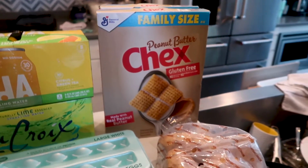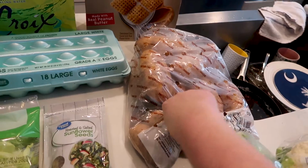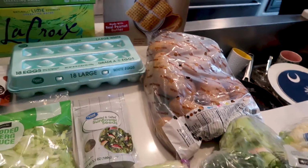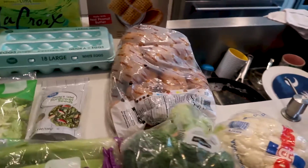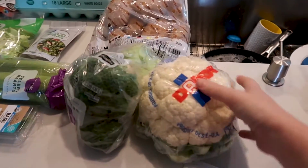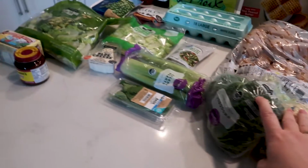Got some peanut butter treats for my kiddo. Caroline wanted some potatoes. I'm not really sure what she's doing with potatoes, but her dad bought her a ton of potatoes. Cheaper that way. Hopefully she's got a lot of potato ideas. Cauliflower and broccoli again for the salads that I'm making.